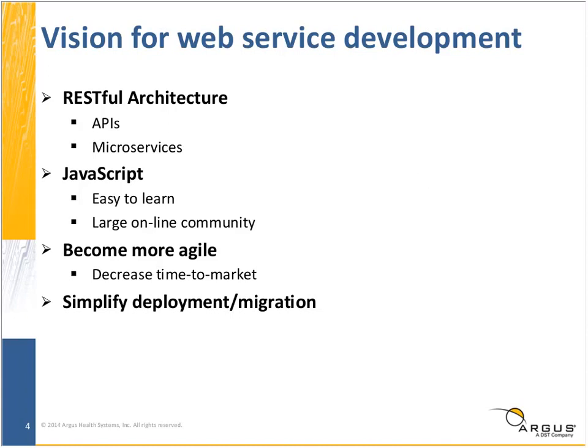We know we needed to become more agile like any other company. We needed to decrease our time to market so that we could stay competitive. And with those test environments, we really needed to simplify our deployment and migration strategy.